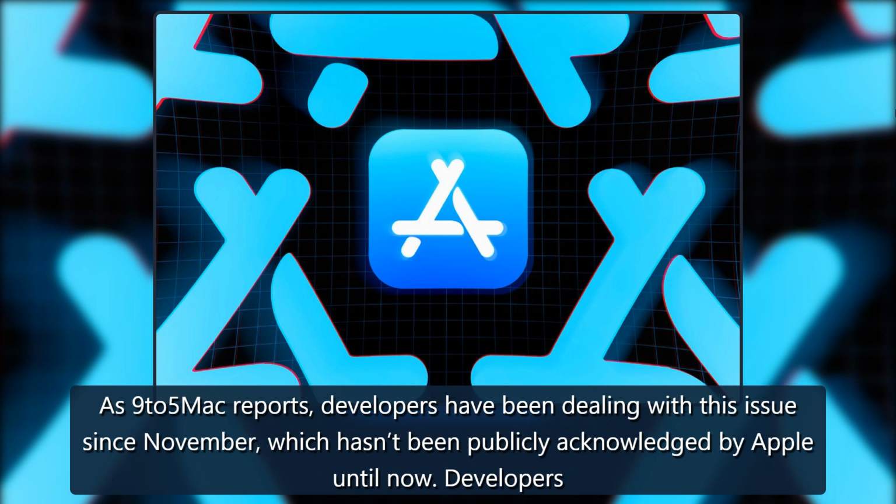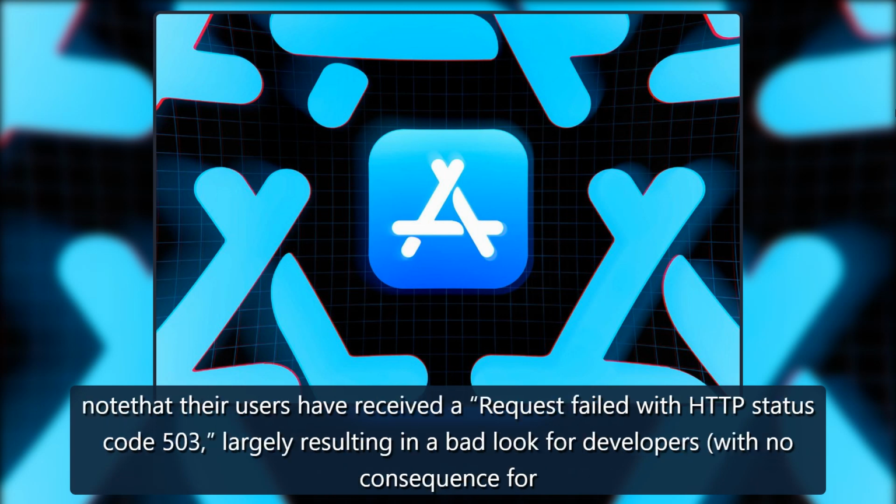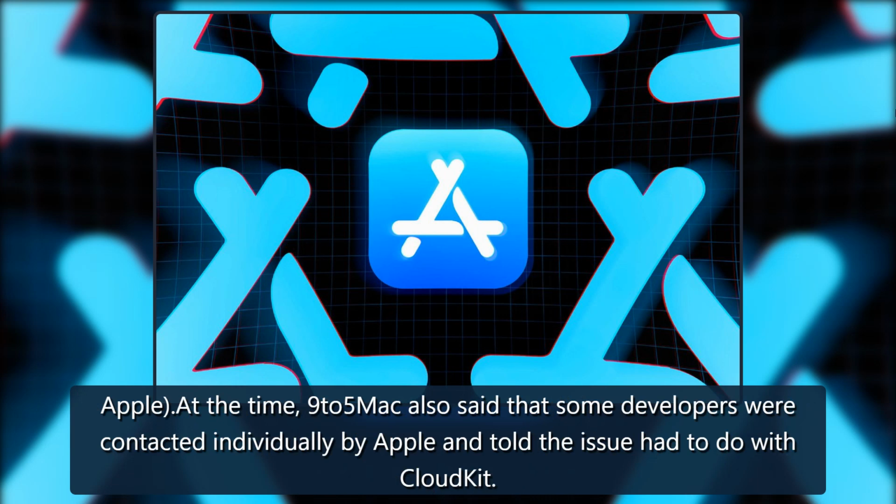by Apple until now. Developers note that their users have received a "request failed with HTTP status code 503" error, largely resulting in a bad look for developers with no consequence for Apple. At the time, 9to5Mac also said that some developers were contacted individually by Apple and told the issue had to do with CloudKit.